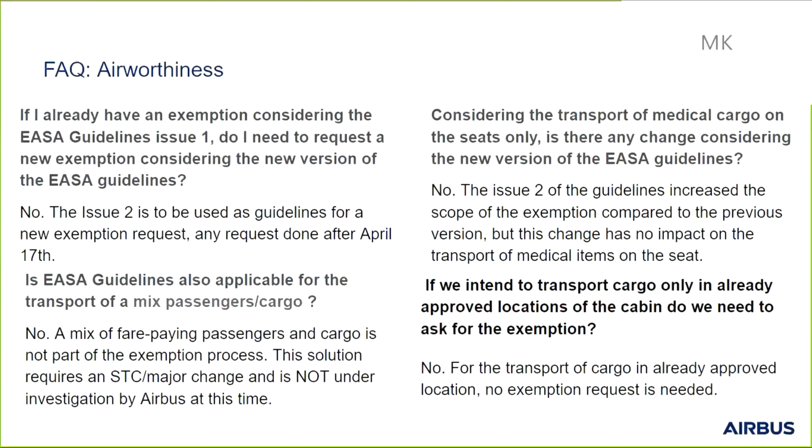Is the EASA guideline also applicable for the transport of mixed passenger and cargo? No, a mix of fare-paying passengers and cargo is not part of the exemption process. It is currently not foreseen. In any case, this solution requires an STC or a major change, and currently Airbus is not investigating this.